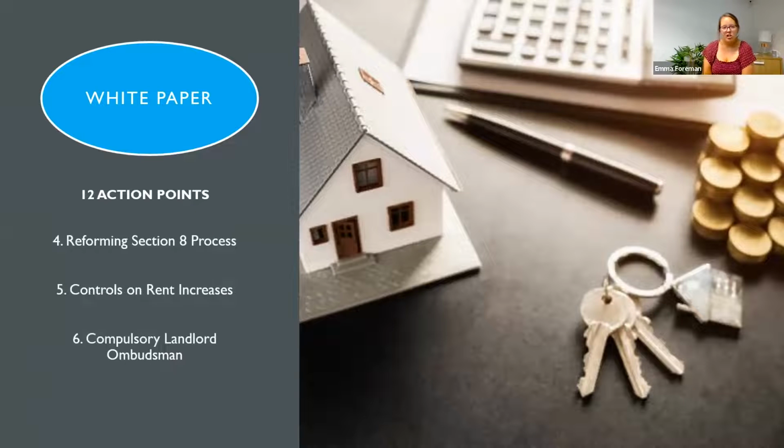So reforming the Section 8 process. So this is where some better news comes in. The Section 8 process at the moment is a lot stricter and quicker than the Section 21 process. Obviously with Section 21s, you don't have to give a reason for serving notice. With the Section 8, you would have to do your grounds, the mandatory or discretionary grounds, for why you want to serve a Section 8. We normally serve them through solicitors because they can be very complicated when going against a mandatory or discretionary ground.